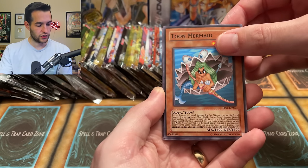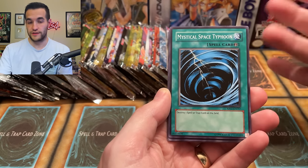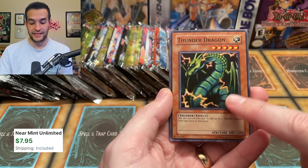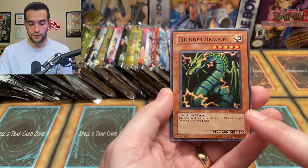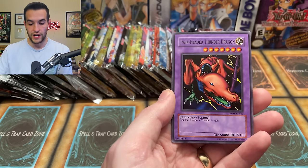Toon Mermaid, I don't think there's any extra cards. Nine cards, right? Gazelle, the King of Mythical Beasts. MST for probably the 12th time in this opening. Baby Dragon. We got the Thunder Dragon. I bet that's actually like $6. I think we pulled this last time and it was pretty expensive because it's from Retro Pack. Very nice. Mother Grizzly, the Twin-Headed Thunder Dragon.